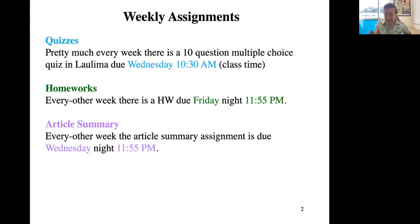The reason is on Fridays of those article summary days, so every other week, we do this article summary thing. Instead of a normal lecture, like what we've been doing so far, we will do an article share session where you get to talk about the paper that you chose and share with the rest of the class what it is.